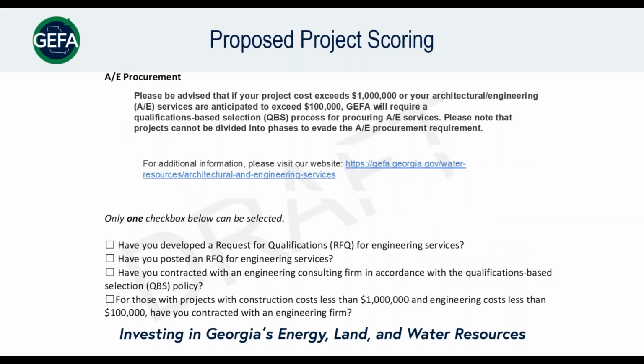The next couple of slides are the new requirement or the new proposed project scoring GEFA is considering for this 2022 call for projects. Since architectural and engineering, or A&E, procurement is now required for all projects with construction costs exceeding $1 million or A&E services exceeding $100,000, GEFA is looking at adding an A&E procurement section to the project scoring criteria.